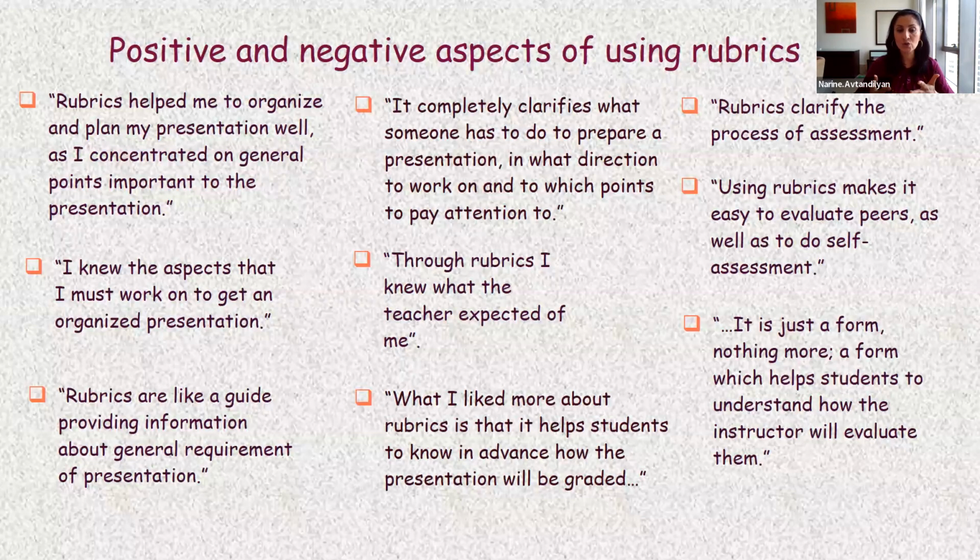Typical comments in relation to having the rubric while preparing for the presentations, where you can see them on your screen. I will give you a minute to read them on your own. Okay, I will move now to the correlation study. I hope you managed to read at least some of them.